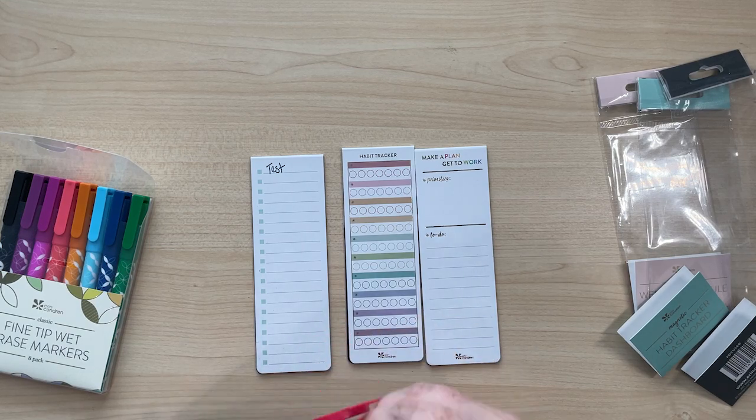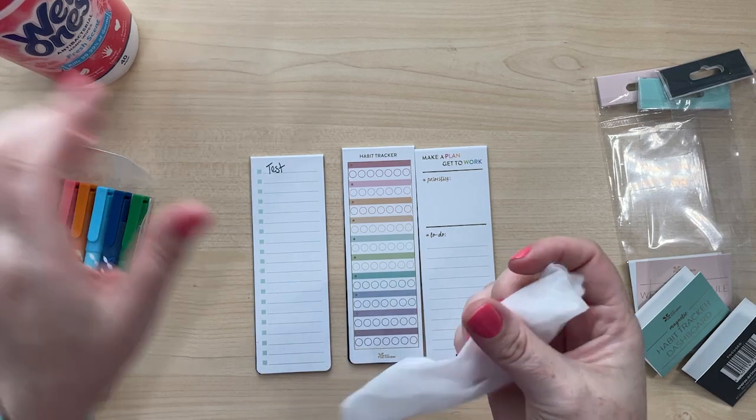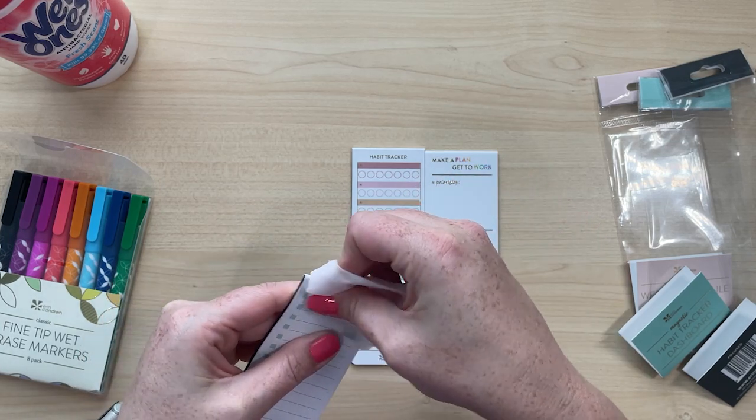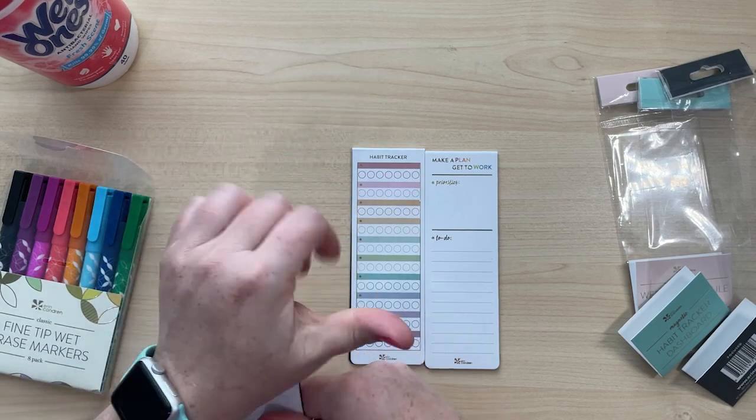Let me grab one of my wet erase or wet ones here. I use these, like I said, to clear off the dashboards. And yeah, that clears off. It almost looked like it wasn't going to, but it cleared off there as well.